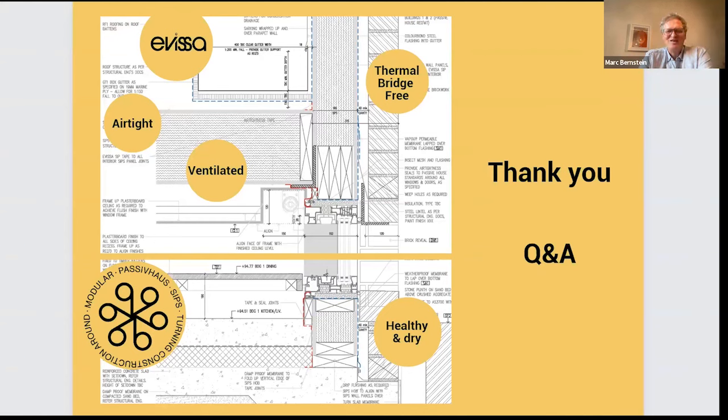There are a few questions around airtightness and natural ventilation as well. For example, David asks, how do you introduce natural ventilation into an airtight building? That goes beyond the subject of thermal bridging, but I guess it's all within building physics and building science; it all comes together.